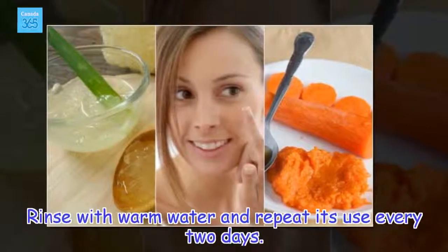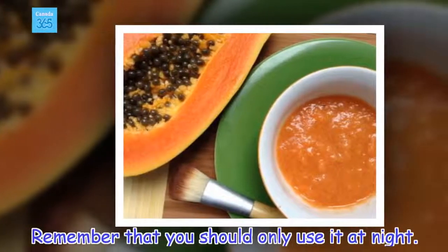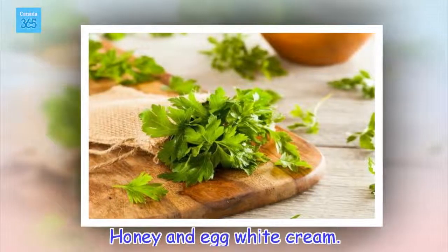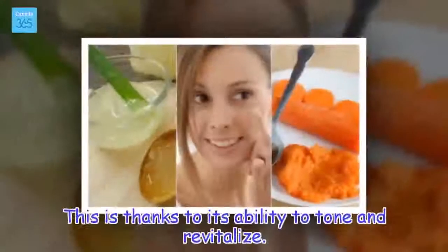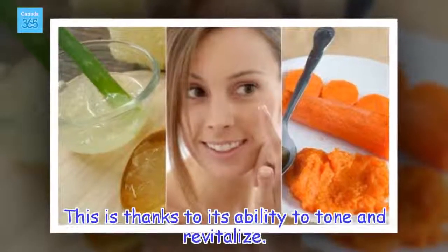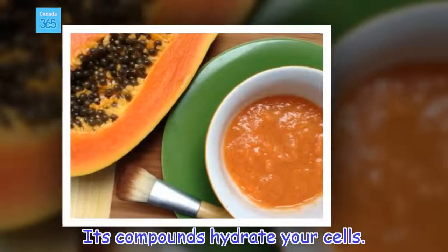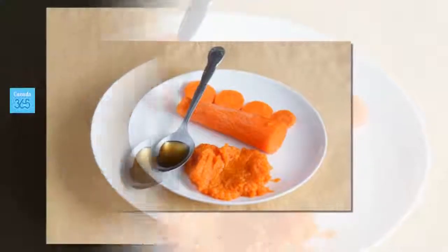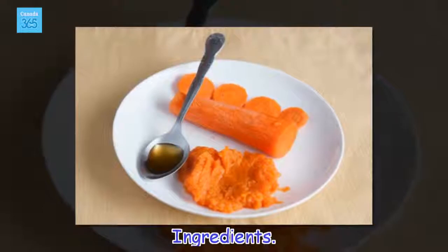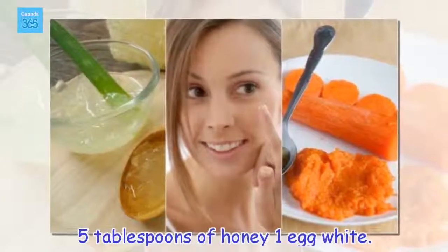Instructions. Peel the carrot and cut it into several slices. Then, blend it in your blender with the yogurt and the lemon juice. Be sure that you get a smooth cream without any lumps. How to use it? At night, after taking off your makeup, apply this cream on your laugh lines and sensitive areas of your face. Let it work for 30 minutes. Then, rinse it off with warm water. Repeat this treatment every night before going to bed.